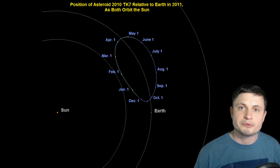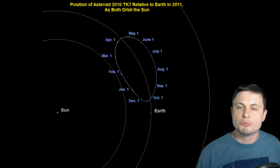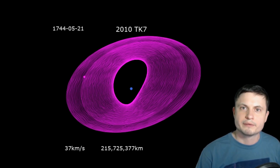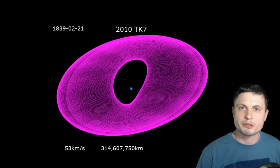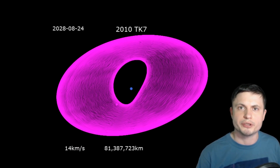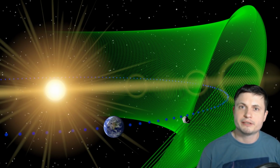But the question here becomes, does this also constitute a kind of moon? Because technically, this is what its orbit looks like around planet Earth. It does increase and decrease in size quite dramatically, and it's more or less permanent because of the location known as the Lagrange point. And if so, this would definitely make this the second permanent moon around Earth.